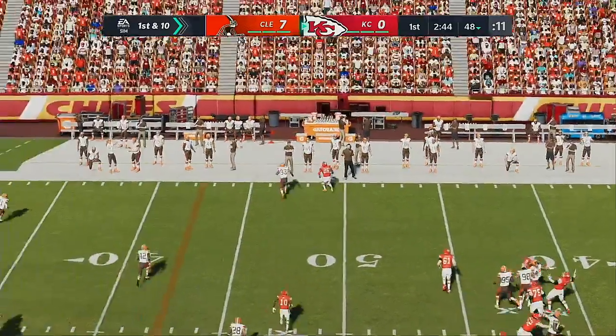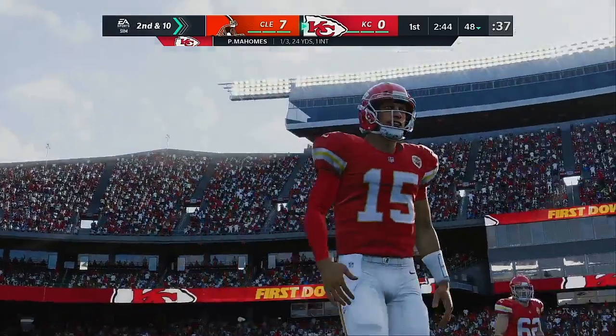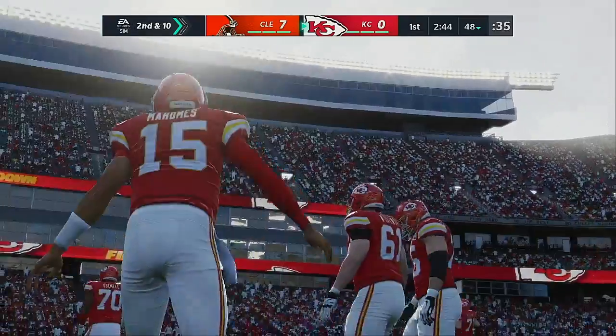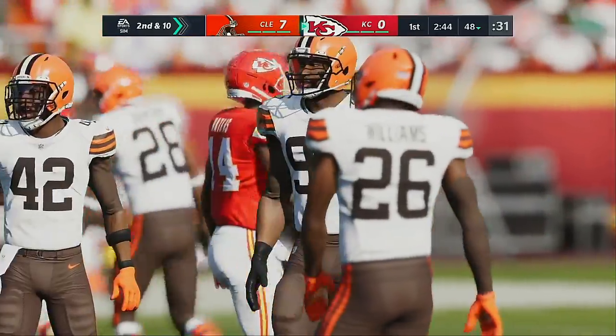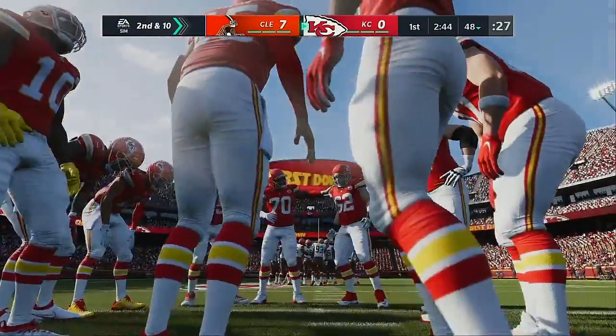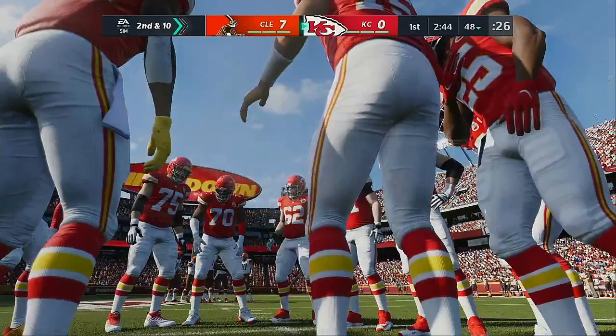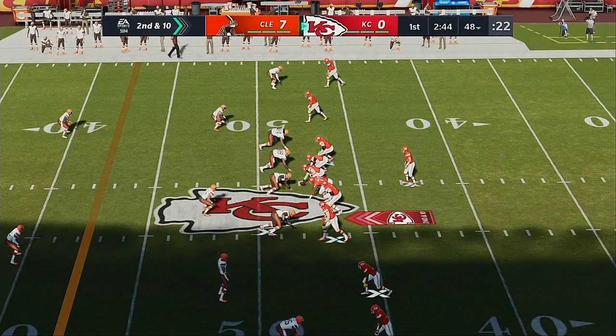Throwing on first down is Mahomes, and that is incomplete. So much for the best laid plans and best designed plays. That was good coverage along the sidelines. No place for that one to get in there. It sails incomplete. An incomplete pass on first down. That leads to a second and 10.